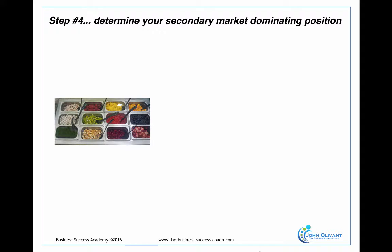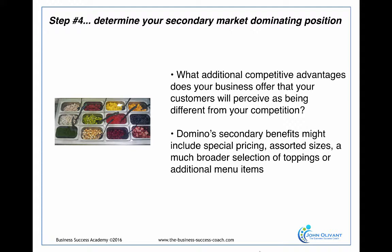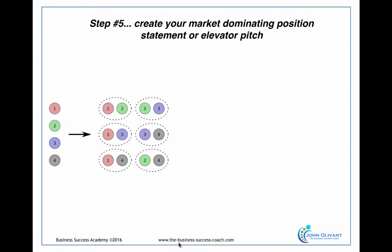Step number 4, determine your secondary market dominating position. What additional competitive advantages does your business offer that your customers will perceive as being different from your competition? For example, Domino's secondary benefits might include special pricing, assorted sizes, a much broader selection of toppings, or additional menu items.